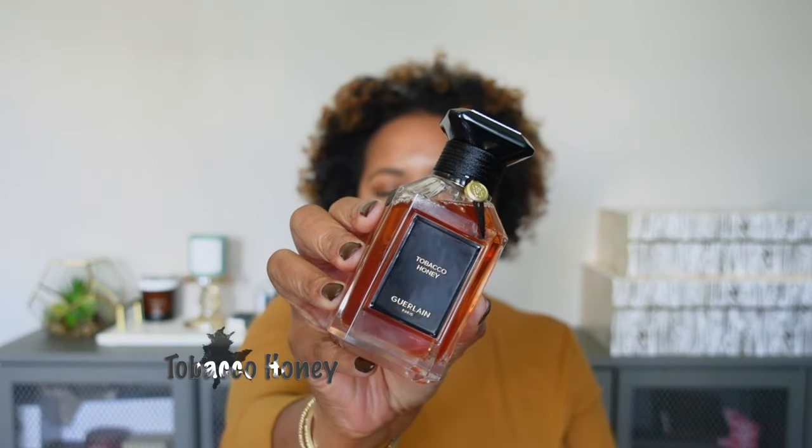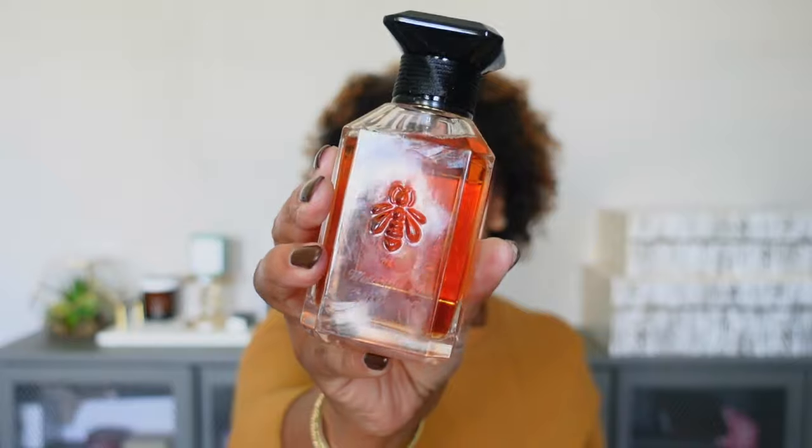And then in first place, we have Tobacco Honey. And this is my baby. You see, she came in and knocked the other ones out of first place, and she is in first place. This hasn't been out that long. I got this for my 40th birthday from myself to myself. And you can see I have an inscription on there. It just says, welcome to chapter 40. You can get whatever you want on there, but I love this.